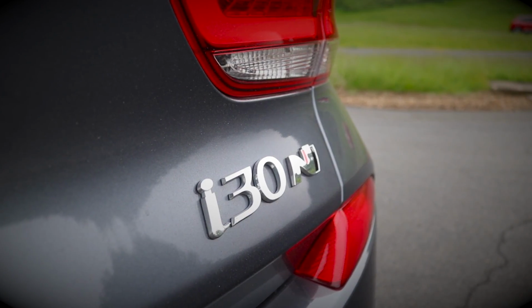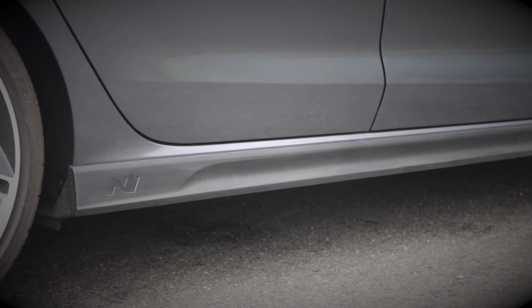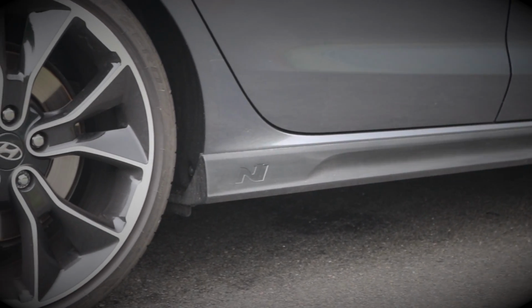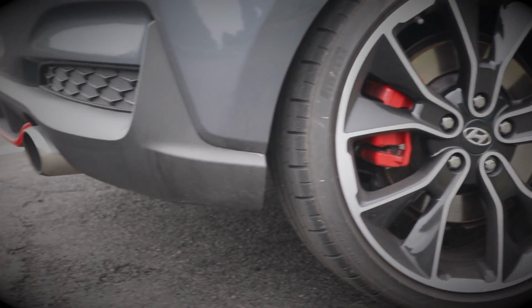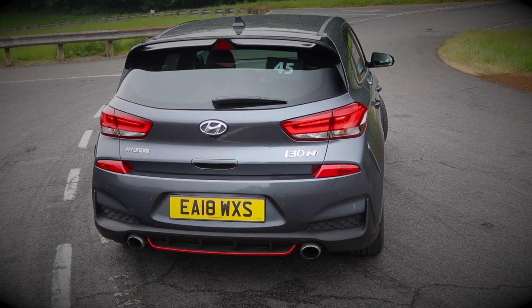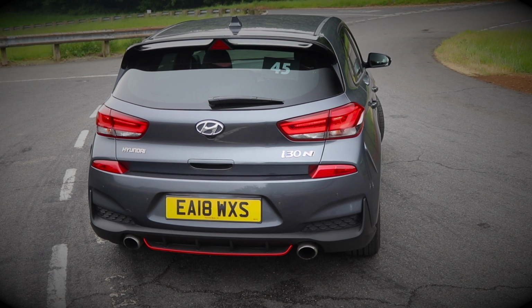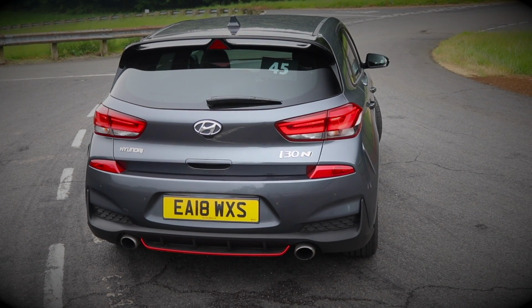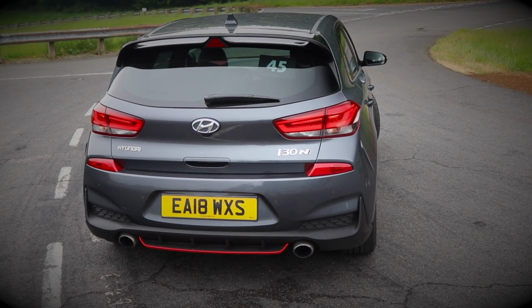This isn't just any i30N though. This is the performance model, meaning that you get more power, an electronically controlled limited slip differential, bigger brakes as well as bigger alloys that are wrapped in Pirelli P Zero tyres for better grip. You also get an active variable exhaust too, so it's got the noise to go with the speed. The price for this car is £28,010, £3,000 more than the standard car.